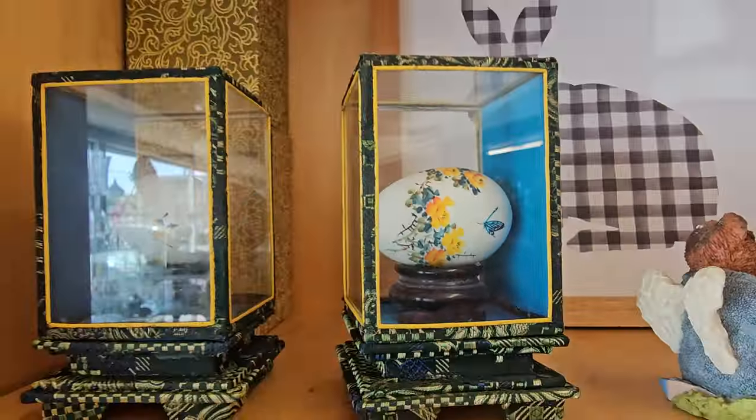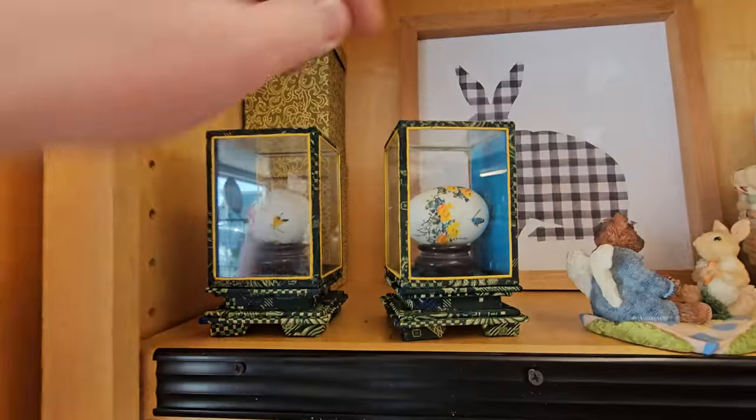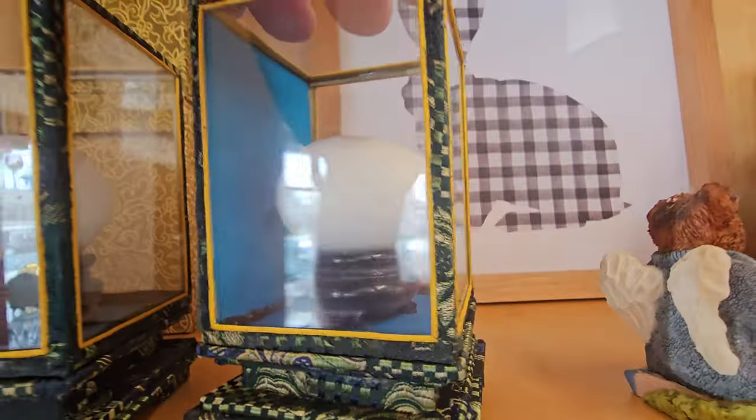That might be actually real egg and hand painted. I don't know yet, but that might be hand painted, y'all. I think I'm getting those. Hopefully I don't crack those carrying them around. Y'all, I think that really is. That's a real egg, hand painted.